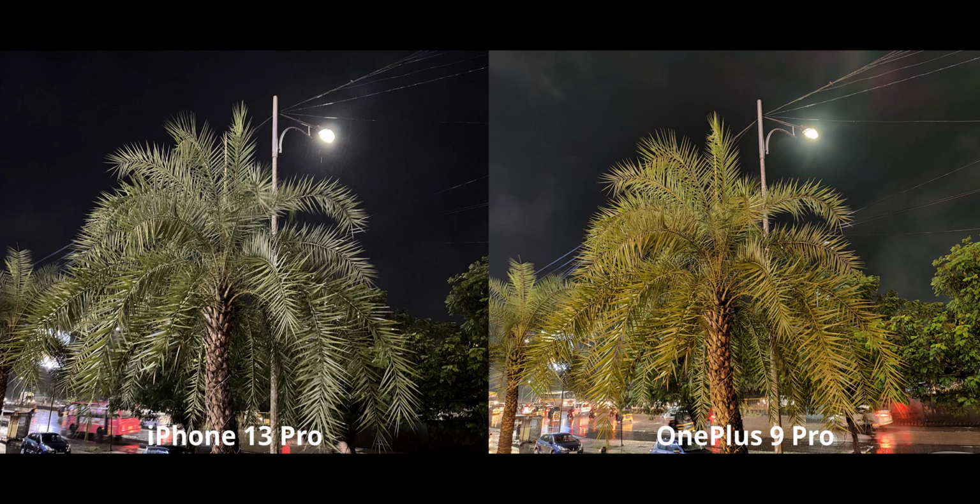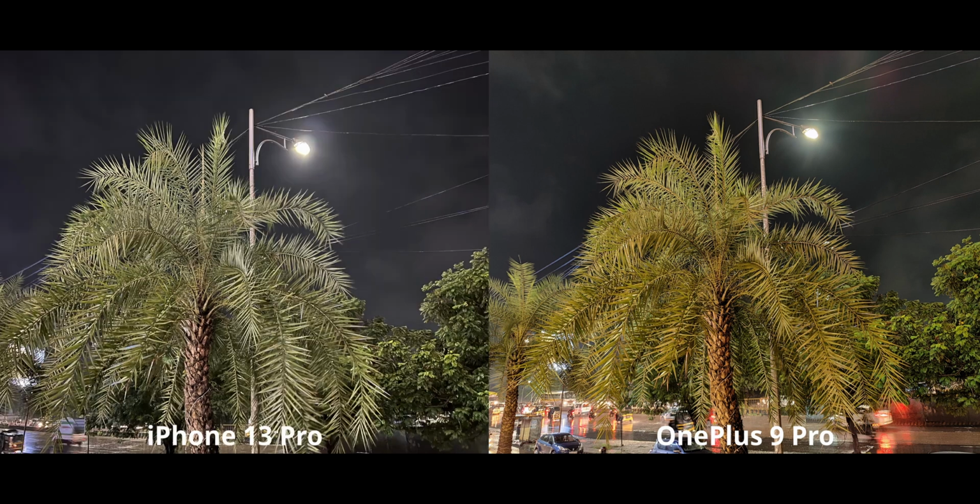Now normal night modes, well, this is where it gets sort of interesting because the whole mojo about iPhone is that you point and you shoot. Everything else is done in camera and you don't even have to activate night mode because it happens automatically. My problem here is that it did not activate on the iPhone 13 Pro. I had to manually force it to activate, and at that point I'm not exactly pointing and shooting, now am I? It is actually easier to just switch to Nightscape on the OnePlus 9 Pro and take an image. On the iPhone, forcing night mode on is much more of a hassle, and I find myself doing that way more than anyone normally should.